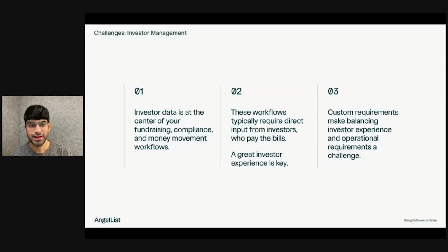Thanks, Matt. Investor data is at the center of your fundraising, compliance, and money movement workflows. These workflows are important to get right because they require direct input from your investors. And these investors pay everyone's bills, so it's crucial that they have a great experience, especially in this market. But for larger firms, balancing investor experience and the operational requirements that they need is a challenge because they have custom subscription docs, custom data requirements, and a brand that they want investors to remember throughout all their interactions.